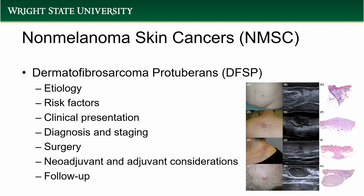And over 90% of these tumors exhibit a translocation between chromosomes 17 and 22, which results in overexpression of platelet-derived growth factor receptor beta, and that contributes to these tumors' responsiveness to PDGFR inhibitors such as imatinib. DFSP most commonly occurs in Black patients with onset between 20 and 50 years of age.